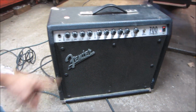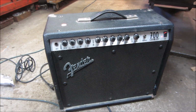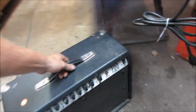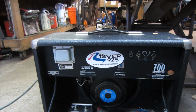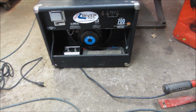So, anybody who knows anything about this, feel free to jump in the comments and say that's a such and such, or that's a piece of junk, or that's decent, or that's 1970 or 1960 or whatever it is. Again, that's what it's got. Got a part number anywhere, model number. I think that's it, guys.